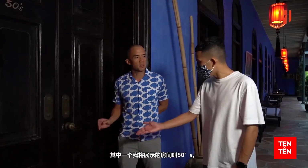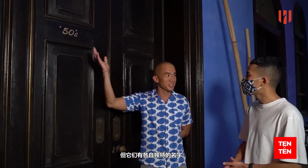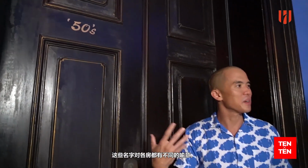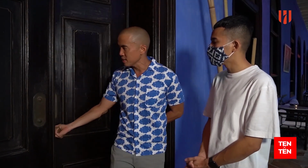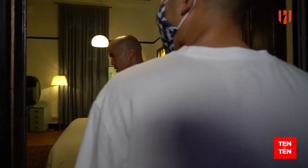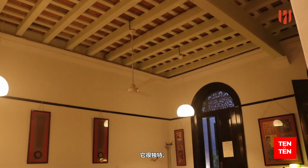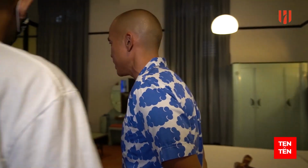That's good. So one of the rooms I'm going to show you is the 50s room. And you notice all our rooms don't have numbers, they all have unique names, which all have a certain meaning to the house. So this is the 50s room. The reason I chose to show you this room is that it's one of our 2 suites in the house. Wow. In the Tang Suite collection. Tang Suite collection. Yeah. And these are special, they're unique because they're spacious, they're airy, the door opens up to the pool. And what's really special about this is it comes with a jacuzzi.